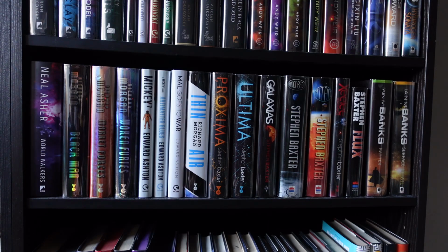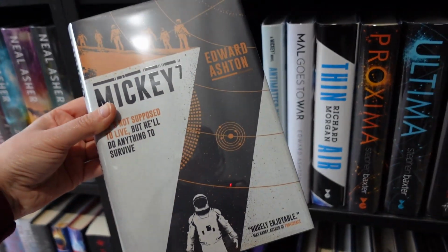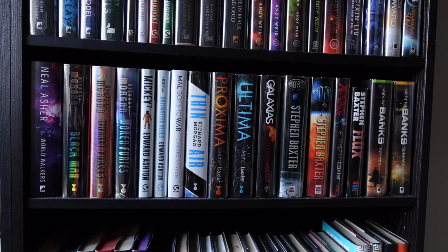Richard Morgan, who does a lot of crime sci-fi, as well as Edward Ashton, a new author that I started reading last year and this year. His books are really good fun. I think Mickey 7 has actually got a movie release. It has, yeah, coming out next year, I think. I think Robert Pattinson's the main guy.